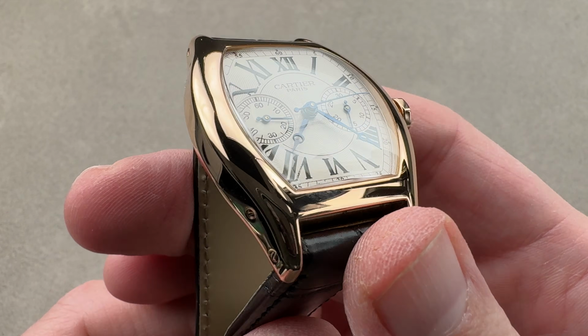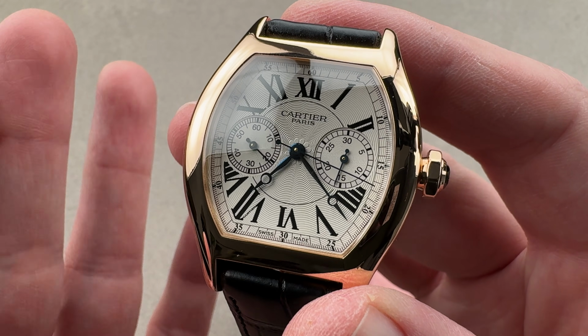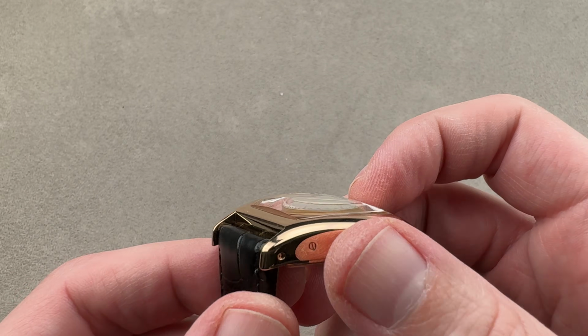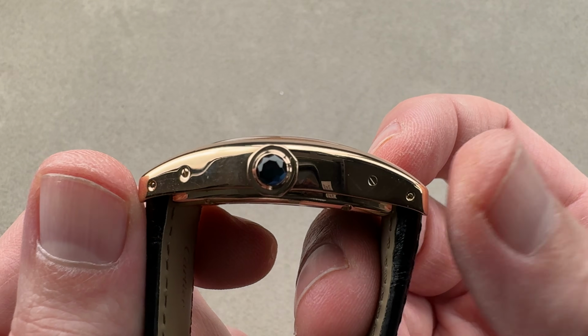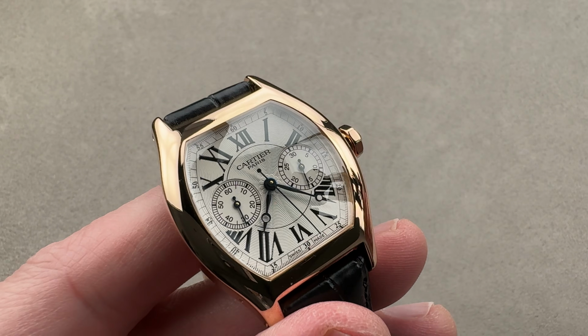So we have a peerless design with a movement to match and a nice, easy-to-wear, versatile size in rose gold. 34 millimeters across, not inclusive of the crown. The watch is 11 millimeters thick and from lug tip to lug tip, 43.1 millimeters with an 18 millimeter spacing between the lugs.